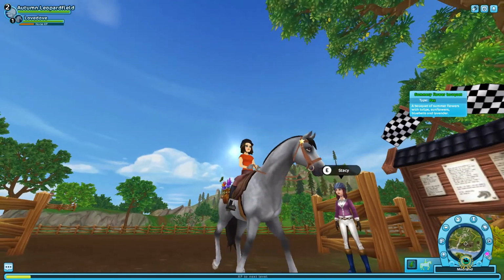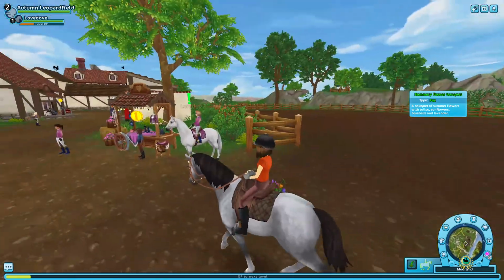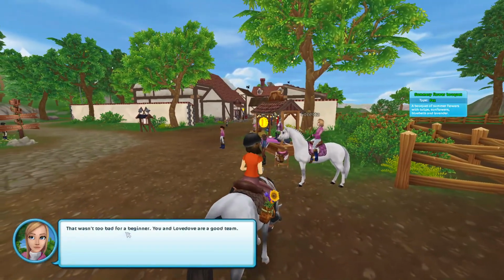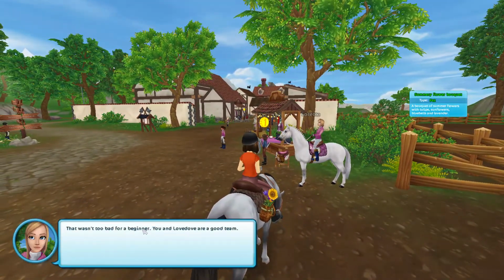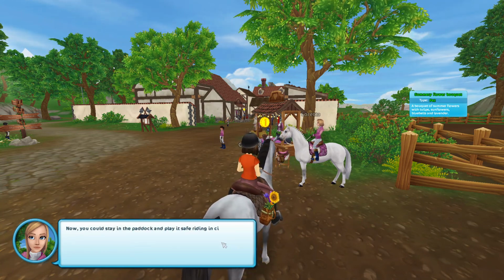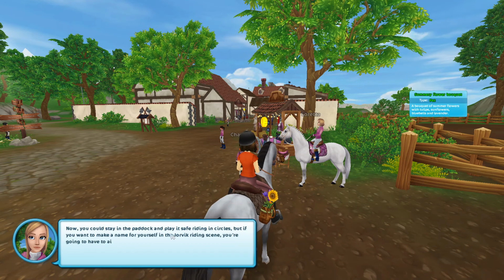Oh, look at her. She's so cute. Let's go to Loretta. That wasn't too bad for a beginner. You and Love Dove are a good team. Yeah. Now you can stay in the paddock and play. It's safe riding in circles.